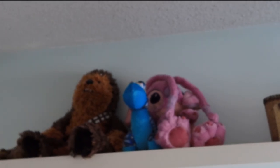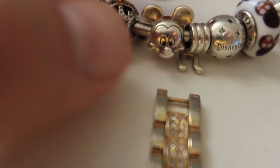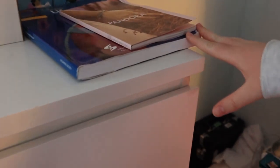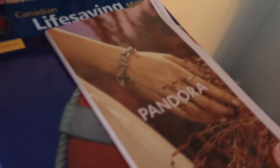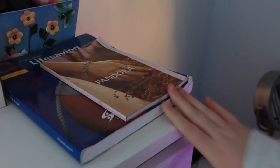And then here, this is my dresser, and these are just some of my usual jewelry items, so then I just keep them out. Book. What's this? Lifeguarding book. And my Pandora book. And you collect Pandora, and what level of lifeguard have you reached? I'm doing Red Cross next, which is one of the last ones. Cool. But I have to be 15 to do it, so.